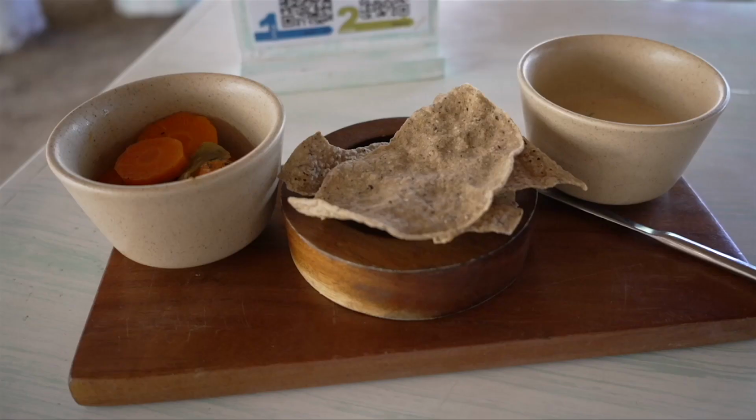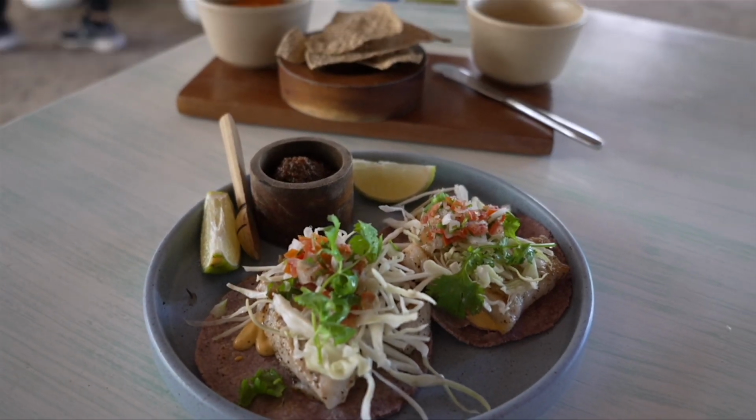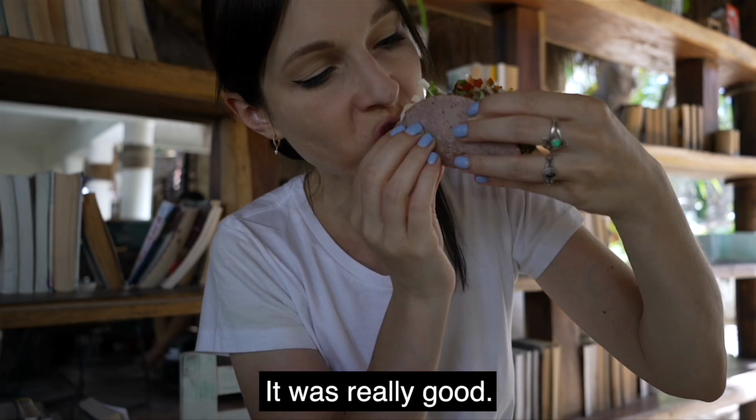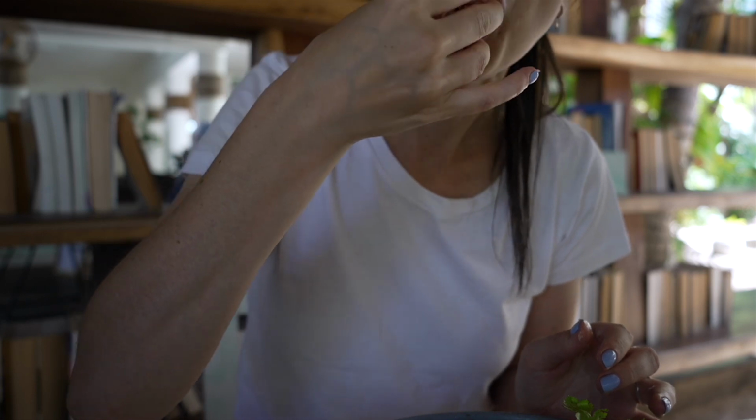That's complimentary. This is the peanut sauce, and then I got some pickles. That's really good. I should have been eating more Mexican food while here in Mexico. I finally got some tacos. It was a really good lunch, really filling. You pay, but you sometimes get really good food for that and good service.